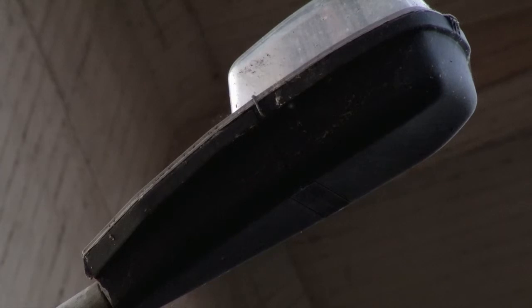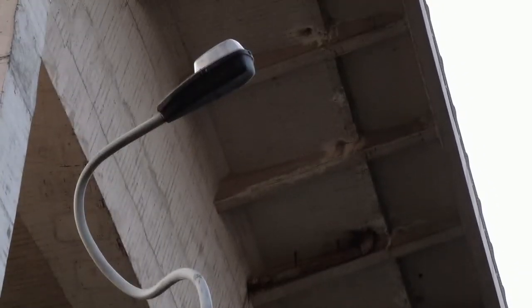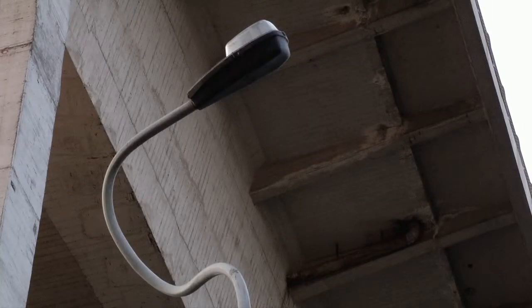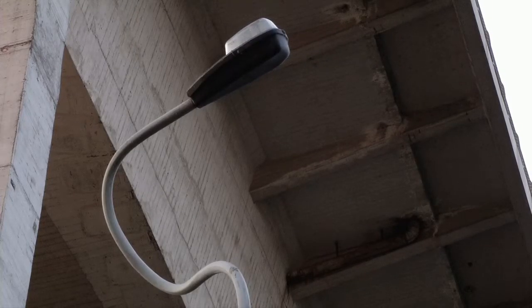The Memento Mori is a permanent sculpture installation which looks like an ordinary streetlight standing in the park under the Nuselský bridge close to the Vyšehrad Castle. The upper part of the light is transformed. The light stand is bent so that the lamp is looking up.